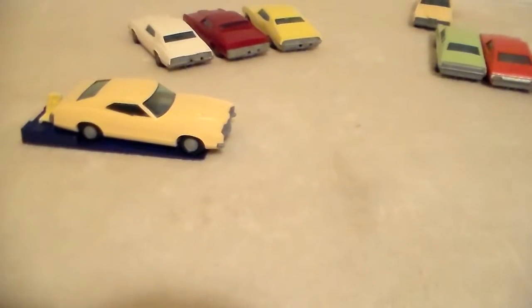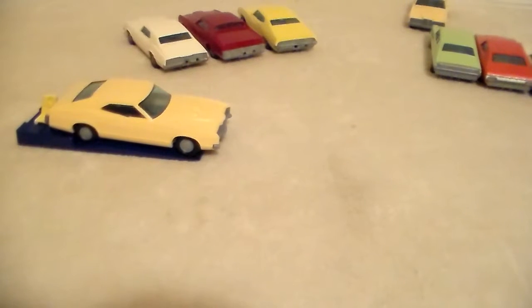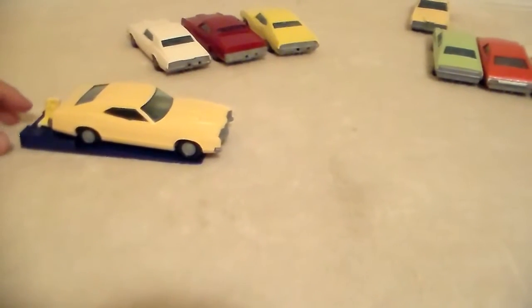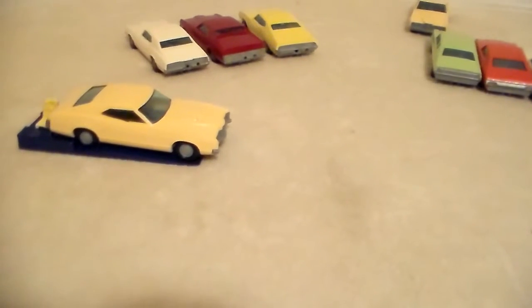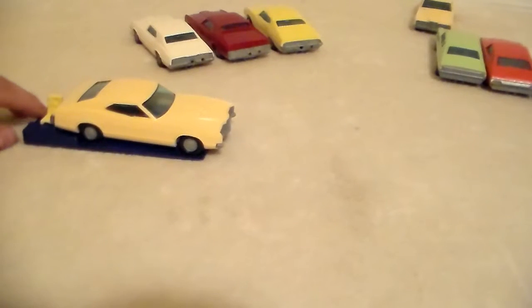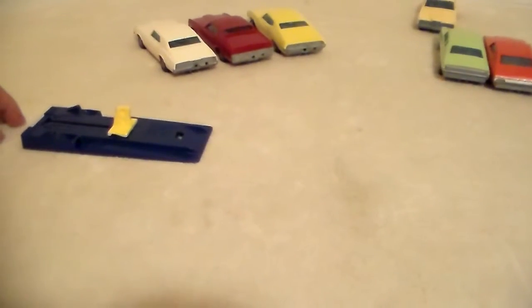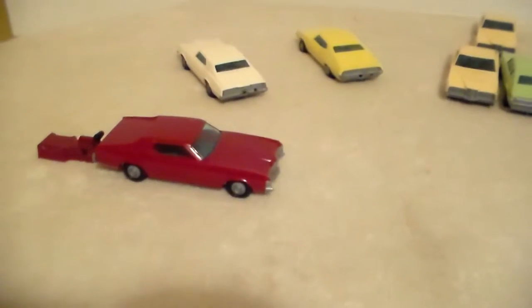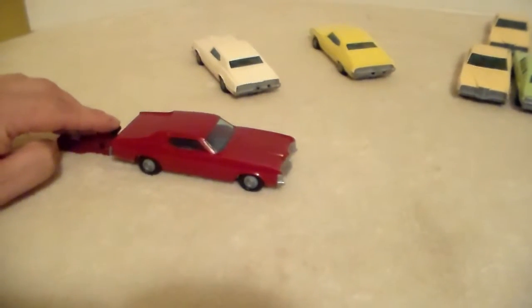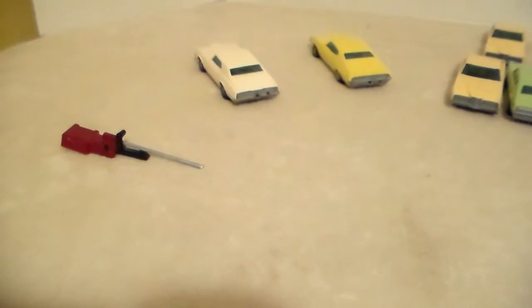Alright, I should be on a hard surface, but I'm going to launch this Mercury Montego from the blue launcher. It's not going to be that great because it's on a blanket, but we'll see what it looks like. Whoa, that was pretty good. It actually crashed into the damaged Torino. Alright, now I'm going to launch the Cougar. As I said, I have to press down this little black lever. And that's it.